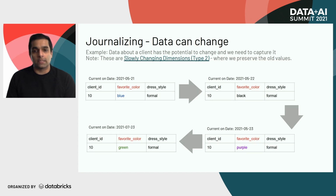So what is journalizing? And I'll give you a bit of background. We noticed that data can change. Particularly, let's say I've taken an example of a favorite color of a client. Let's say they've changed it over a period of time. How do we track these changes and preserve the old values? These are slowly changing dimensions. So we had to come up with a solution that also checked and made sure that we tracked each change and also maintained a current understanding of what is the favorite color today.